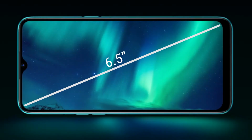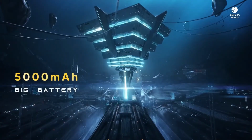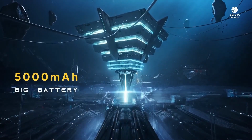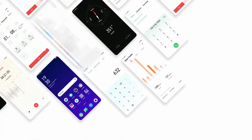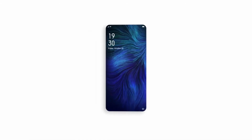The phone has a 6.5-inch HD Plus LCD display, a quad camera setup, and a 5000 mAh battery, which should easily last you one day. Out of the box, the phone runs Android 9 with Realme's ColorOS 6.0.1 on top.